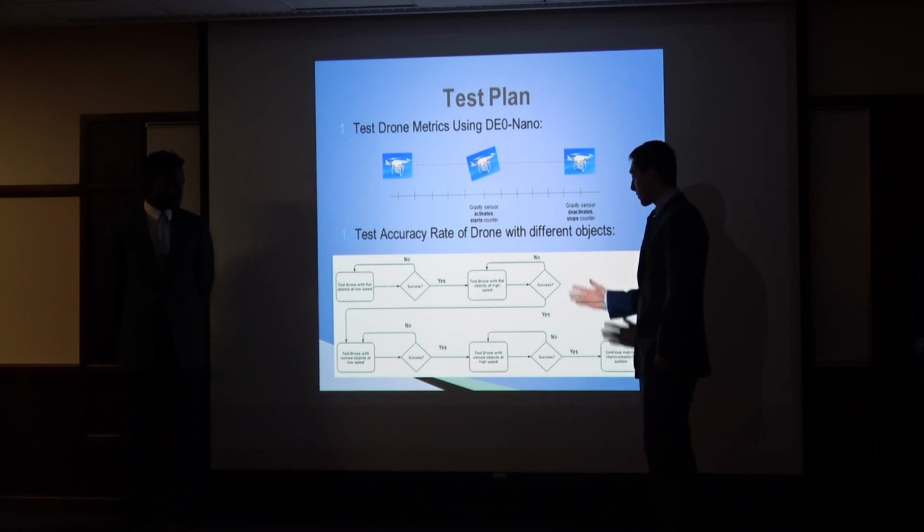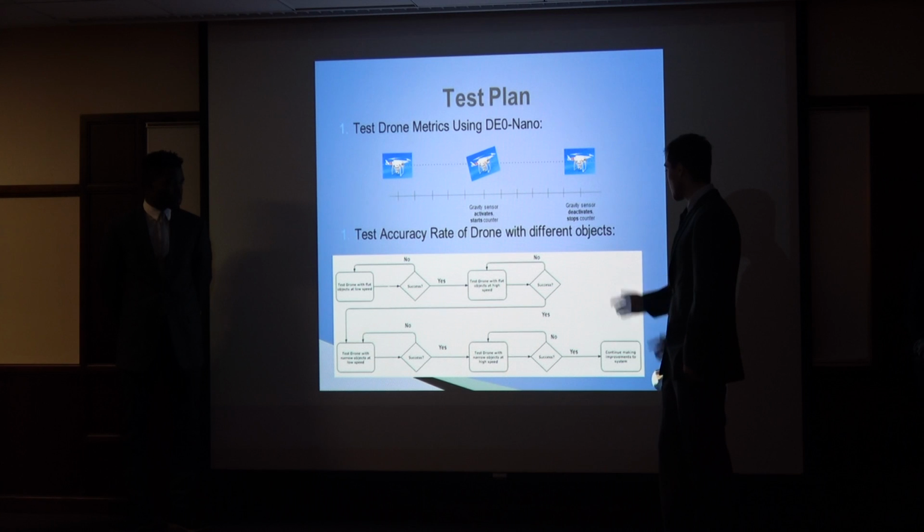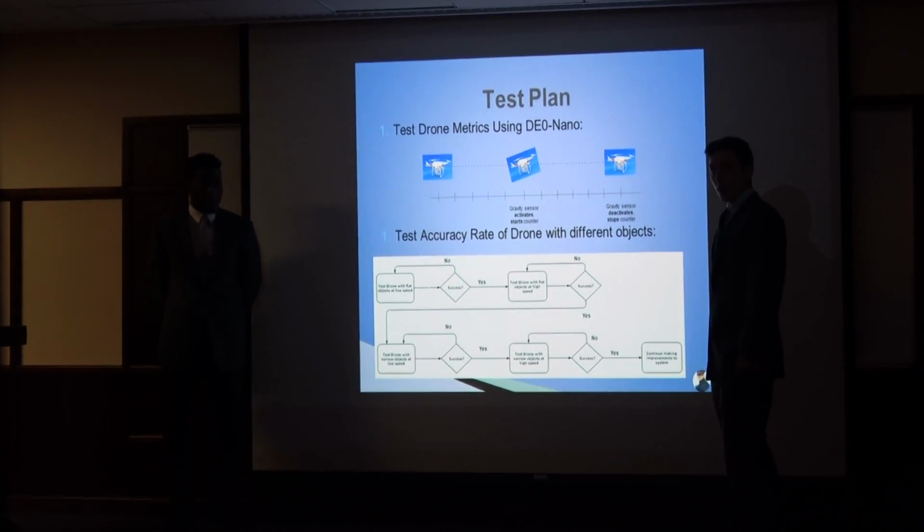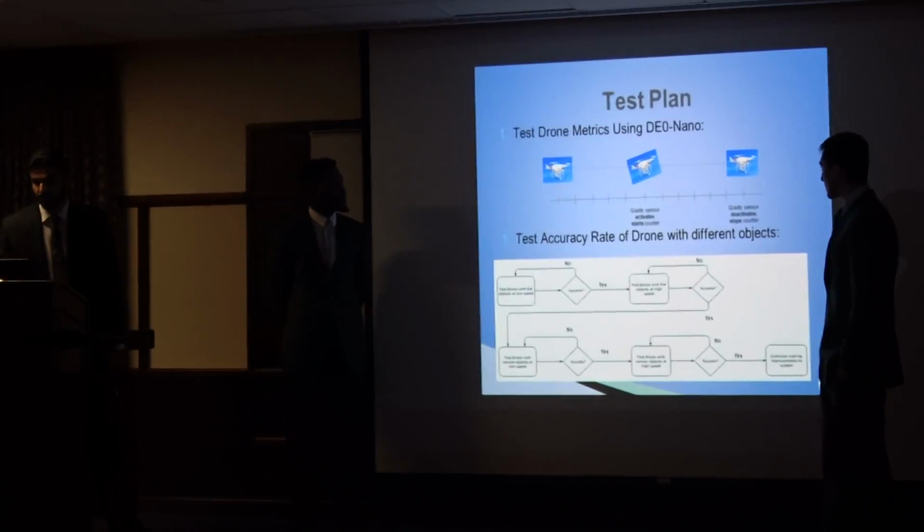So again, we will test that at low speed. If that's successful, we will move to a high speed. If that is all successful, we will continue making improvements to the system. If not, then we will go back and make adjustments.